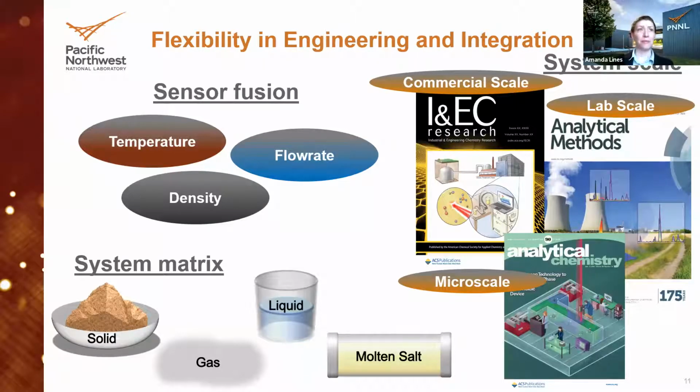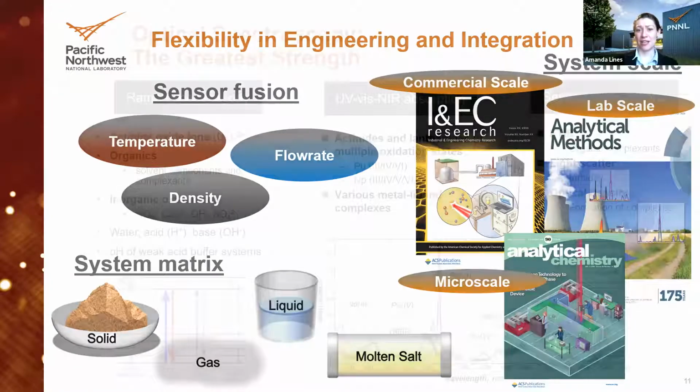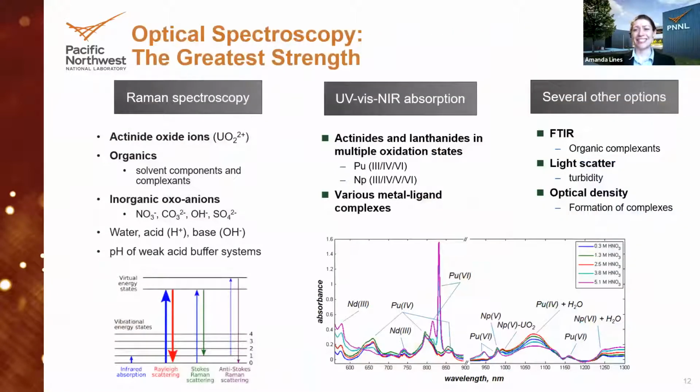But perhaps the most important level of versatility of optical spectroscopy is the fact that we can get just a ton of different types of chemical data from different types of optical approaches. So for example, Raman spectroscopy as a singular approach right here is a vibrational form of spectroscopy. So we can use it to go after polyatomic species. So we could use a Raman probe to look at everything from actinide oxide ions, organic species, inorganic oxoanions, and so on.